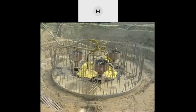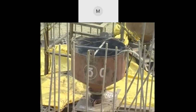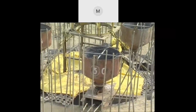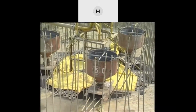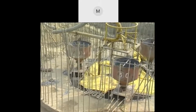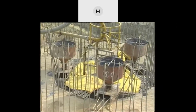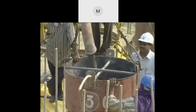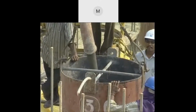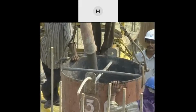The Tremie pipe with tightly sealed joints is lowered into the well and a hopper is placed on top to receive concrete. A swivel concrete distributor connected to the concrete pump is placed at the center of the well. The concreting is carried out in clockwise direction, moving from one hopper to the other.